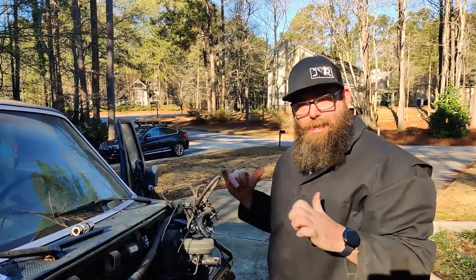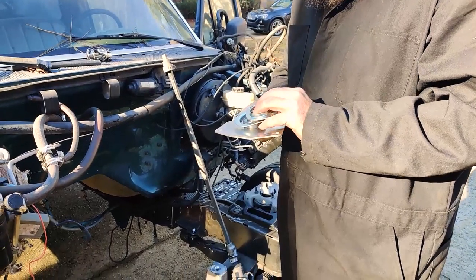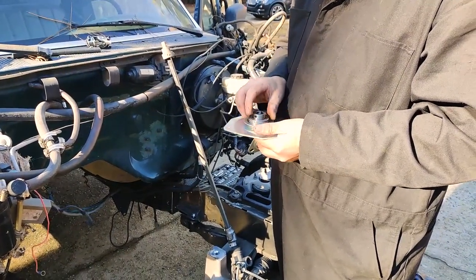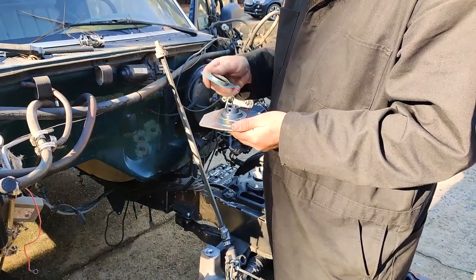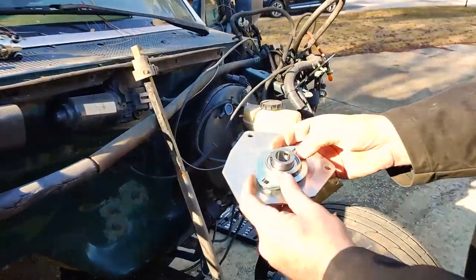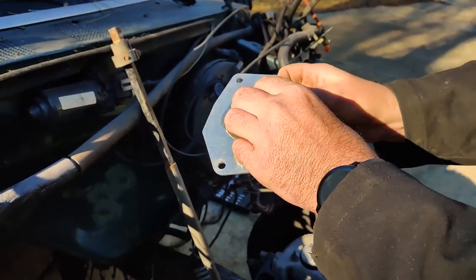We're going to drill this plate out. We're going to put this plate like that, in our firewall. And then that's going to allow the U-joint all sorts of movement.